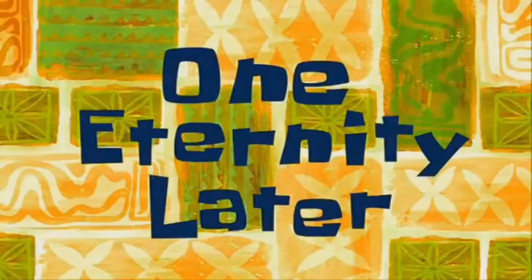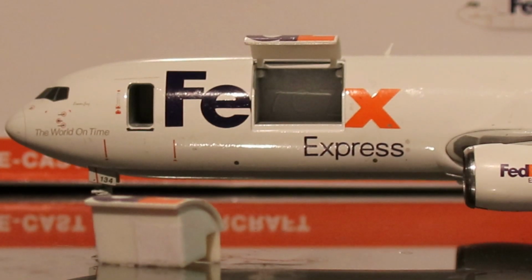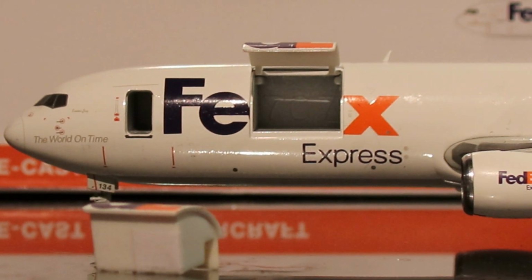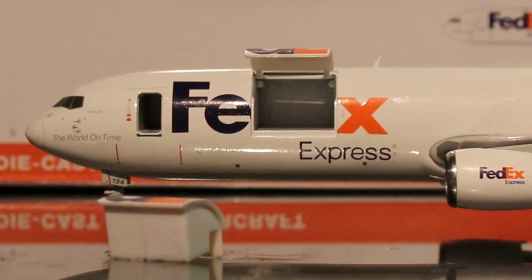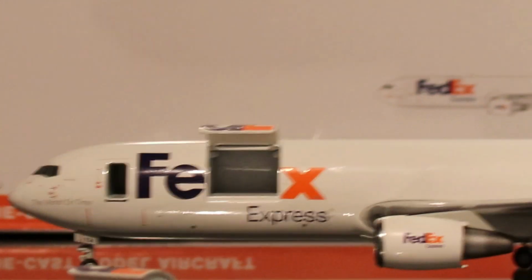And a few moments later. Of course, it doesn't want to work with me. One eternity later. Of course, it doesn't want to come out with me. 2,000 years later. So over here we have the open L1 boarding door and the open cargo bay door right over here. And that is a really cool detail, something I really like to see, and it is really detailed.